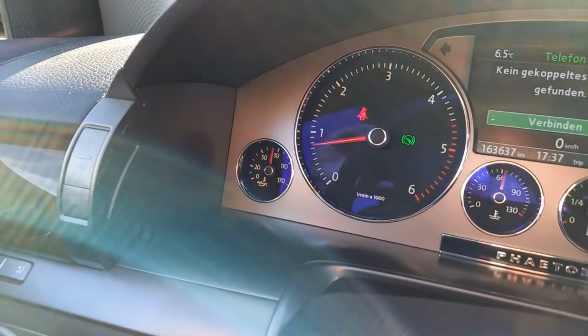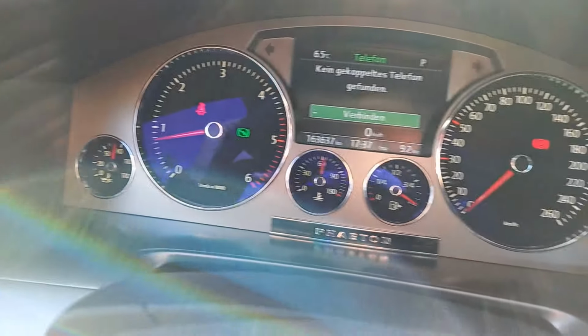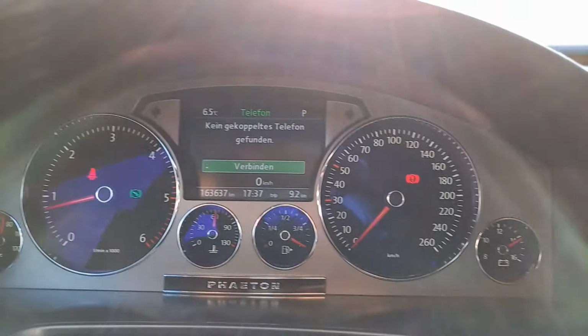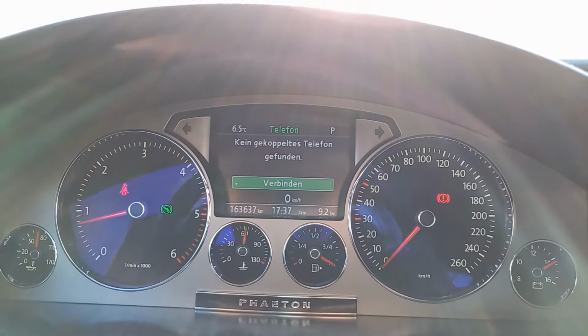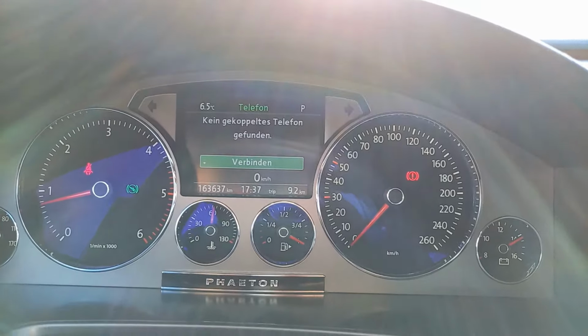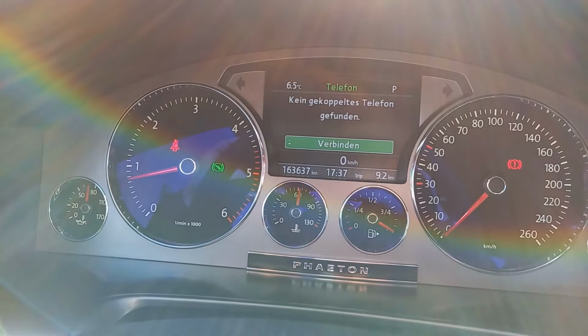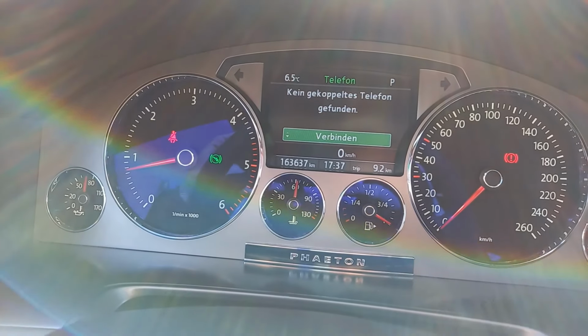On the gauge cluster, oil temperature, tachometer, engine temperature, fuel gauge, speedometer, voltmeter, and the display, which always displays the outside temperature, has a shift indicator, and also a trip meter, a clock, and the odometer. This vehicle has 163,000 kilometers on it.